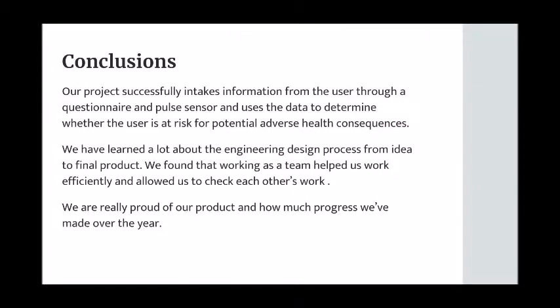Our project successfully intakes information from the user through a questionnaire and pulse sensor, and uses the data to determine whether the user is at risk for potential adverse health consequences. We learned a lot about the engineering design process, from idea to final product. We found that working as a team helped us work efficiently and allowed us to check each other's work. We are very proud of our product and how much progress we've made over the year.